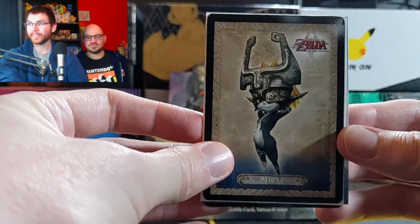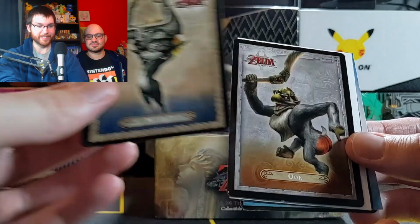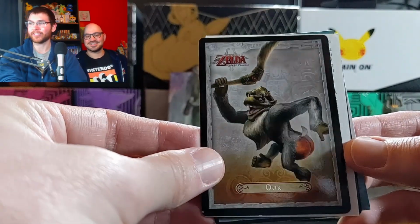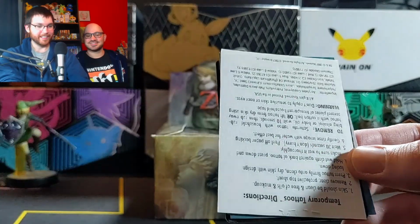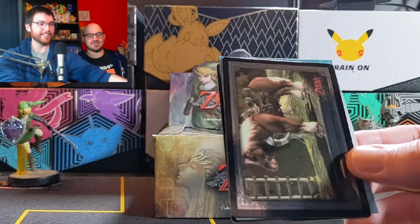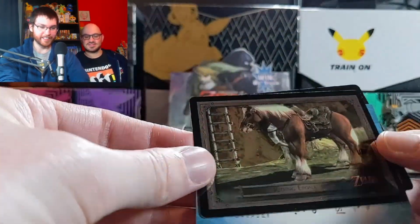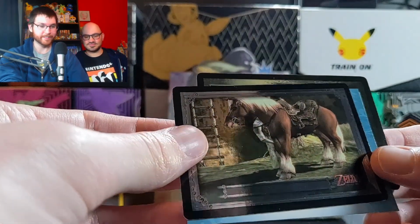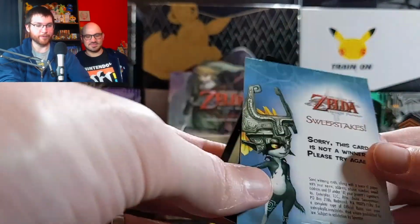Midna. Nice character card here. We've got Ook, who was a great mini boss in the Forest Temple. Yep. And then we got our tattoos, which we've seen these. Yeah. And then what do we got here? Riding Epona. Very nice. No winner.